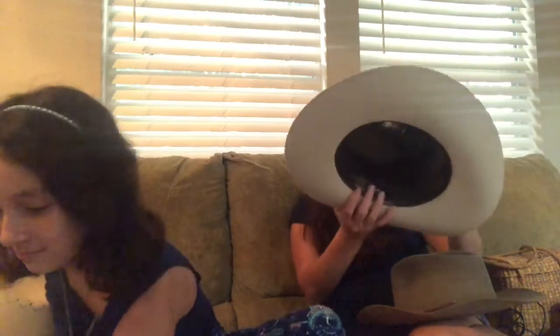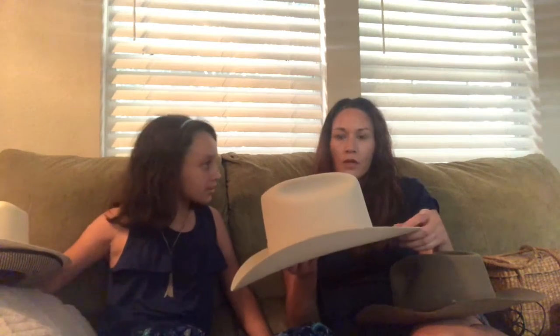I don't want to get it dirty. They're all really light colored. Apparently my dad went through a phase and started buying all these cowboy hats, and he used to wear them, for a little bit, but that was a long time ago. Now he's decided he does not want them anymore, and he said I can take them all.